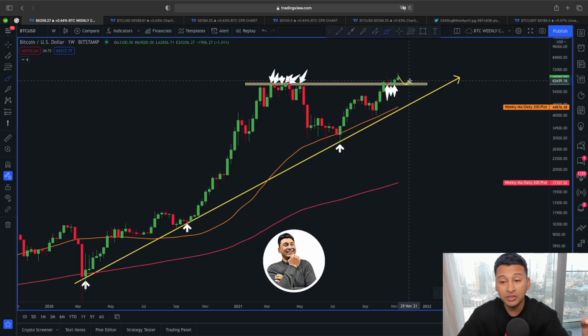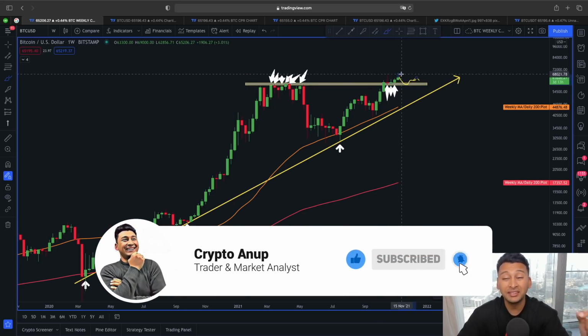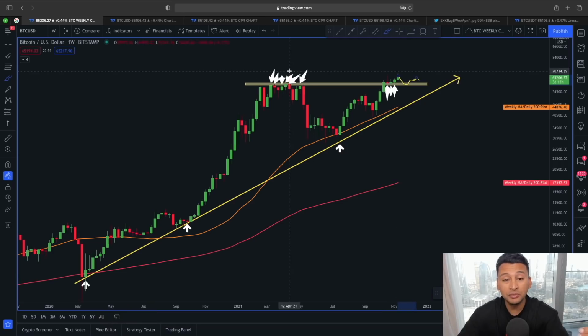So around this price range of 61 to 60,000, this is a very strong support line, and the price is still above it. Being above this previous temporary resistance line is still a bullish scenario in the weekly time frame. So please do not forget this, even though we are seeing some sort of a shakeout in the price action of Bitcoin.